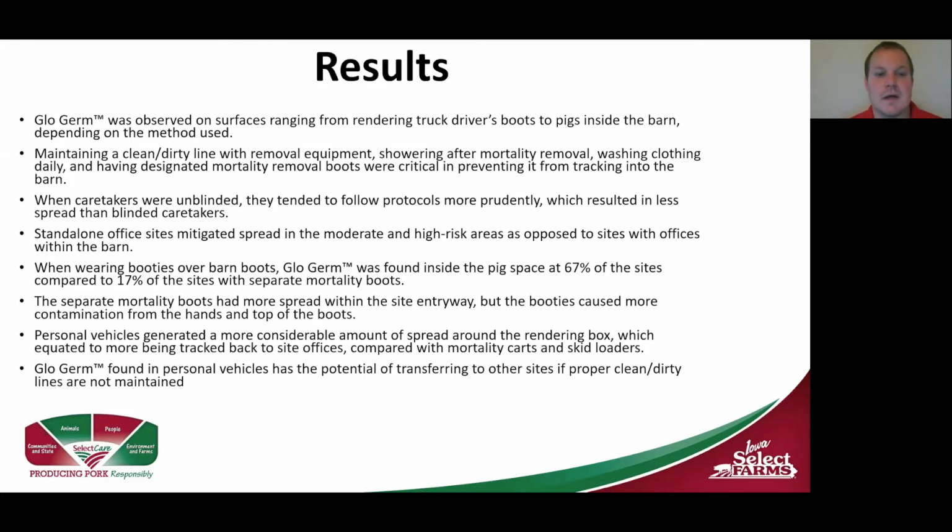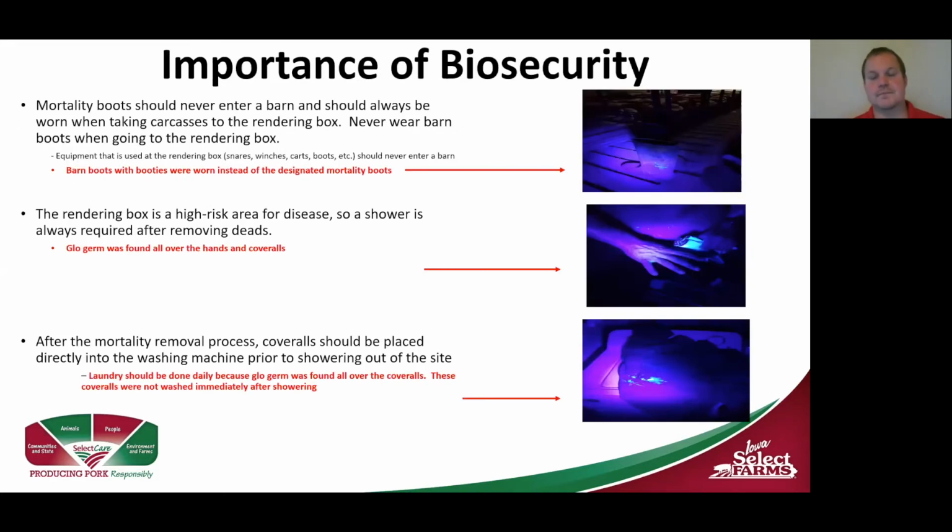Glow germ was also found in personal vehicles, which is depicted in the pictures prior. This is an issue because it has the potential of transferring to other sites if the proper clean, dirty lines are not maintained. So the results just show the importance of biosecurity.